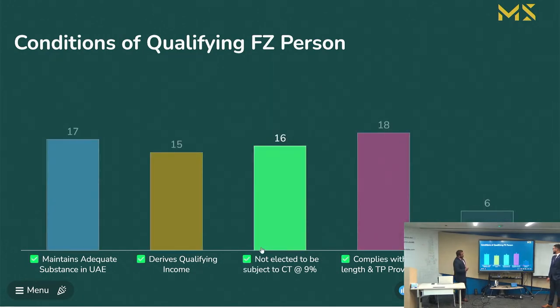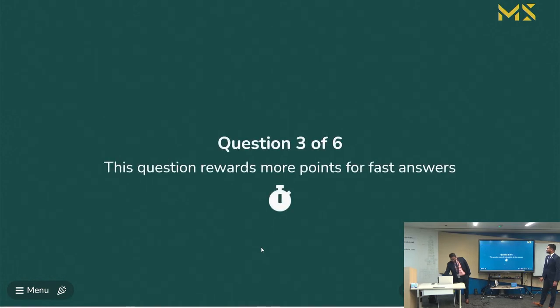Oh. Okay. So some of them have mentioned must be VAT registered. So it's not necessary. As I said in the initial stage, it's not at all linked with VAT. There is no linkage established. But all these four conditions need to be met to be a qualifying free zone person. Yes. Next. So going to the next question.